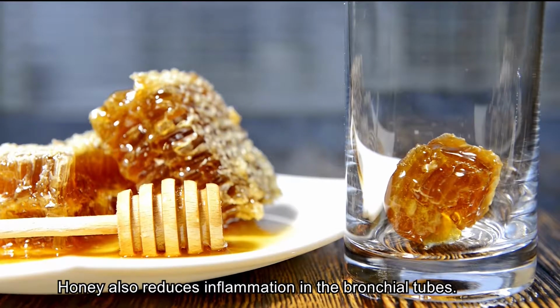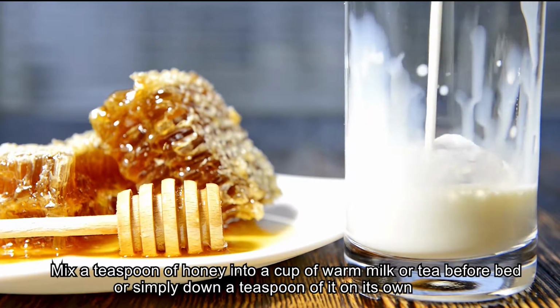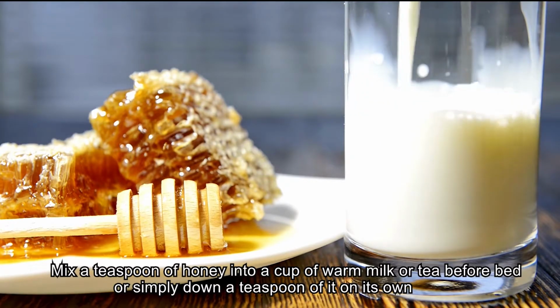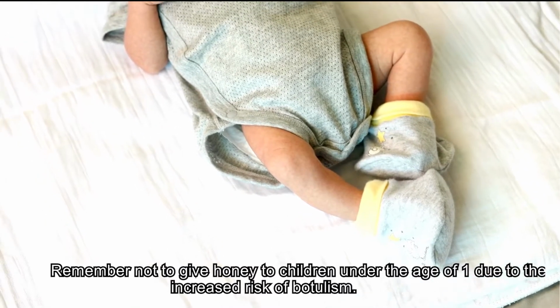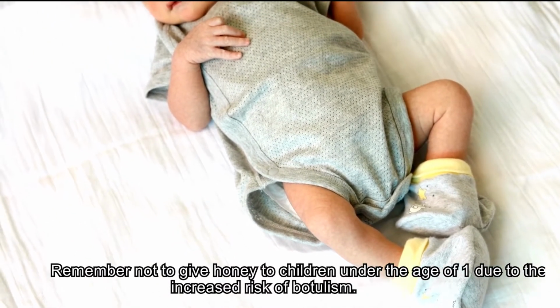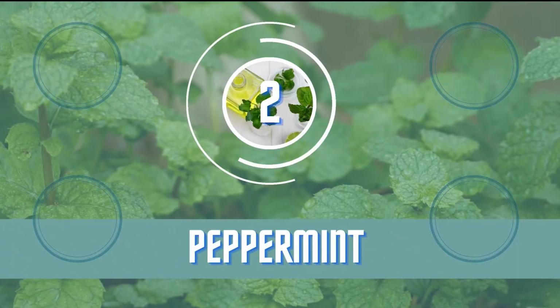Honey also reduces inflammation in the bronchial tubes. Mix a teaspoon of honey into a cup of warm milk or tea before bed, or simply down a teaspoon of it on its own. Remember not to give honey to children under the age of 1 due to the increased risk of botulism. 2. Peppermint.